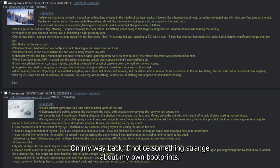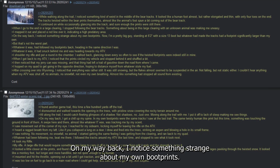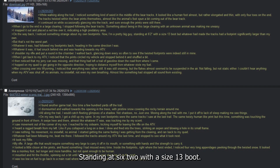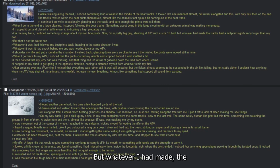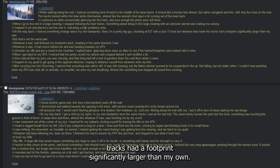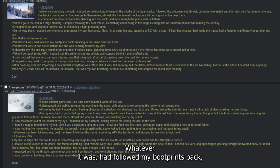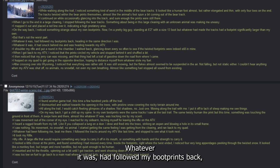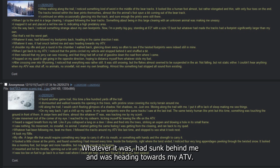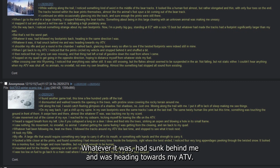On my way back, I noticed something strange about my own boot prints. Now, I'm a pretty big guy, standing at 6'2", with a size 13 boot. But whatever had made the tracks had a footprint significantly larger than my own. But that's not the worst part. Whatever it was had followed my boot prints back, heading in the same direction I was. Whatever it was had snuck behind me and was heading towards my ATV.